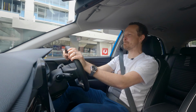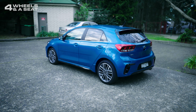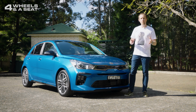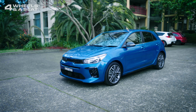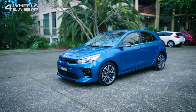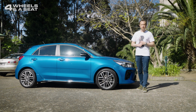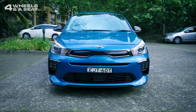For a 3-cylinder 1-litre engine, this really gets along really well. This is the Kia Rio GT Line, and it's not a hot hatch, more a warm one, but it's one of the most fun city cars on the market. The Rio shares a platform and many other bits and pieces with the Stonic compact SUV, and it looks pretty schmick with this GT body kit.